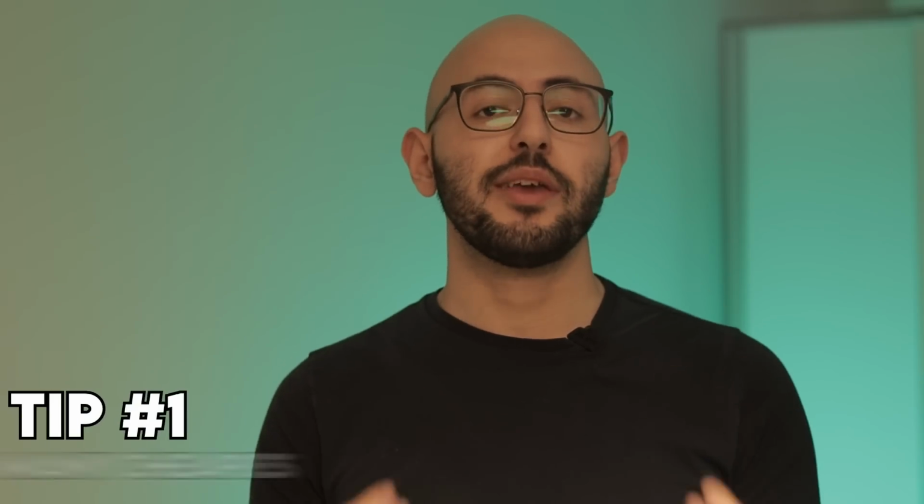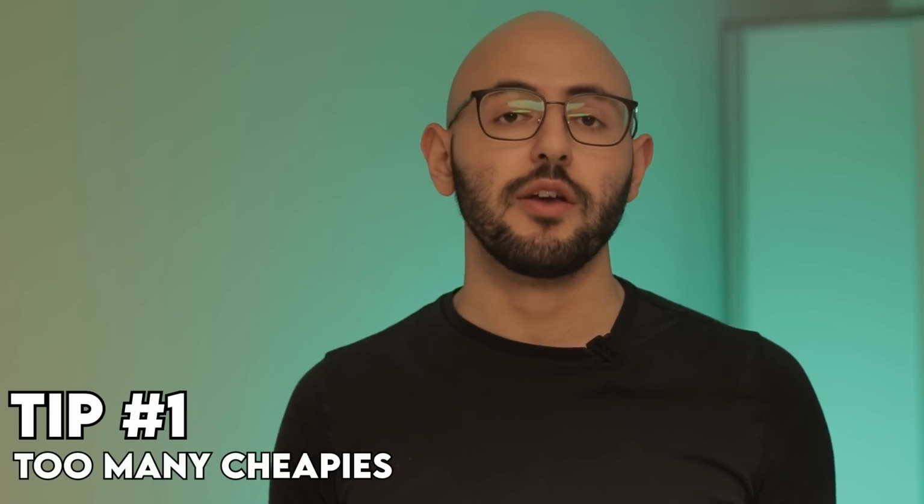Tip number one, as a beginner, it's very tempting to get all the cheap fragrances initially. You see all these online reviews, you see that this cheapie is a banger for the price, etc, and you end up buying 10, 12 cheap fragrances that eventually you're gonna go past, you're gonna move on from, and you're gonna regret having so many of them.